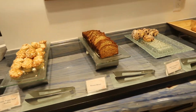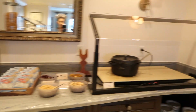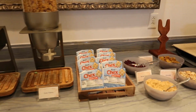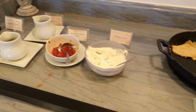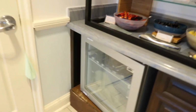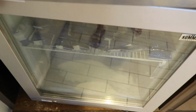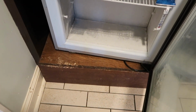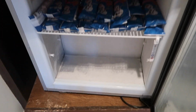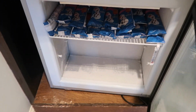So we've got some pastries. There's that oatmeal that was on the menu. Oh, those are the crepes. That is awesome. Yogurt and fruit. Oh yeah, here's the goods. Oh wait, all of the Mickey ice cream sandwiches are gone, but there's the Olaf bars up there. So hopefully they'll replenish that.